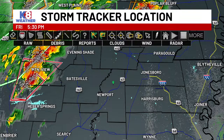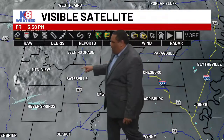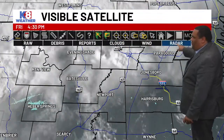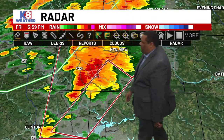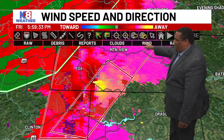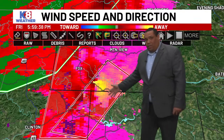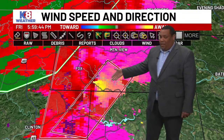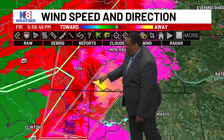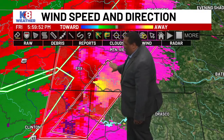And some of that rotation looks like it's been trying to pick back up, Christina, especially just south of Mountain View. So let's zoom back down, let me put it back on the radar, and we'll zoom down here into southern Stone County. This is moving out of Cleburne and Van Buren counties. And the area of rotation is really starting to come into the back storm, because what we were watching was that front storm being ingested into the storm off towards the west, and now we're starting to see that circulation just to the south of Fox there. That's Mountain View, so we're still a few miles just to the southwest of Mountain View.